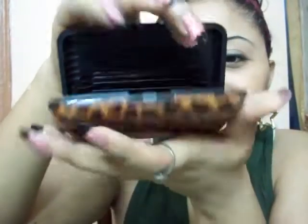And see, you can put all your cards in it and stuff. This is my favorite aluminum wallet, Leopard, because all the other colors are plain, like blue, green, black. I'm tired of plain colors, so this is Leopard. Oh my god, I love Leopard so much.